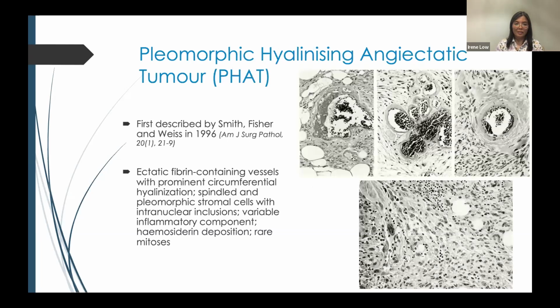What about pleomorphic hyalinizing angiectatic tumors? So this is slightly earlier in its description, in 1996 by Dr. Smith, Fisher, and Weiss, who described a small series of cases in which the tumor is predominantly characterized by rather prominent ectatic fibrin-containing vessels with prominent circumferential hyalinization and spindled and pleomorphic stromal cells that have quite notable intranuclear pseudo-inclusions, but of note, it has very few to no mitotic activity. There's often a variable hemosiderin deposition as well as an inflammatory component to the lesion.